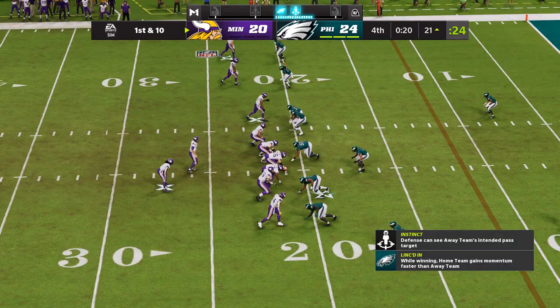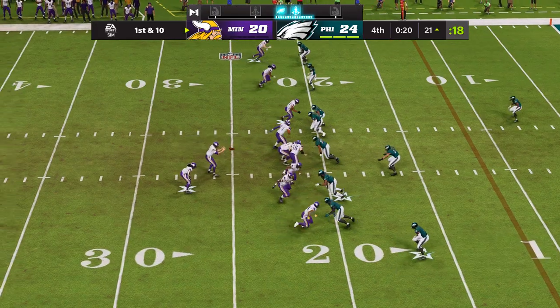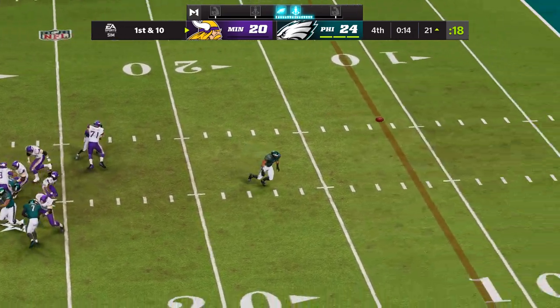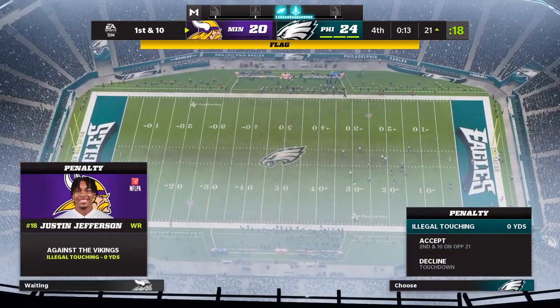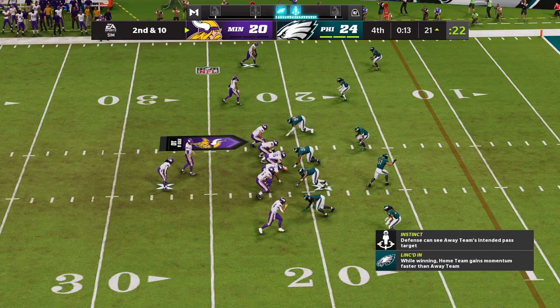So the big play gets him all the way down to the outskirts of the red zone here for 1st and 10. He's back to throw. He's going to go up top for the end zone. And this is caught. For the moment, it's a touchdown, but multiple flags down, so let's sort this out.